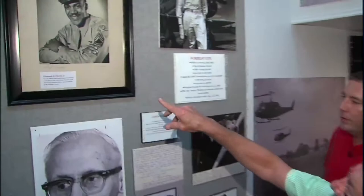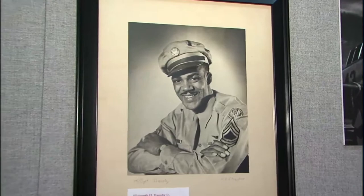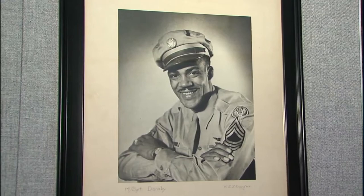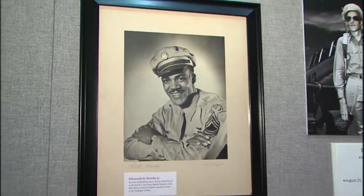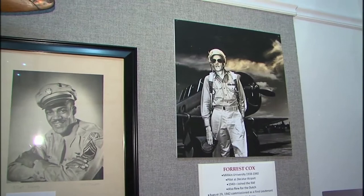You had some other famous aviators, too, from Decatur. Ellsworth Dansby, Jr., one of the Tuskegee Airmen, is from Decatur. He's kind of a neat story. Him and his dad were both prominent citizens in Decatur, Macon County. If I remember correctly, his father may have been a business owner, which would have been an era where that would not have been easy to do, being an African-American. Right. And then just to his right, Forrest Cox. Now, this guy has an interesting history. He went to Millikin, piloted out of here in Decatur, but then he joined the Royal Air Force.